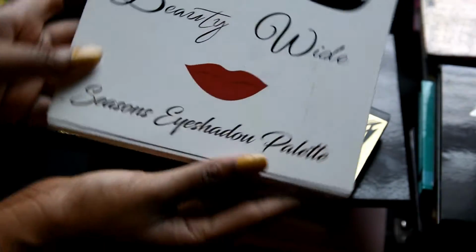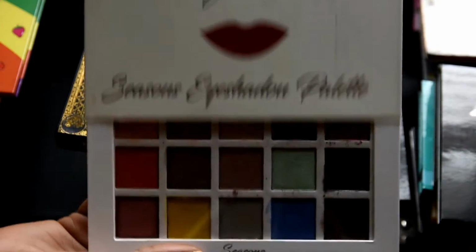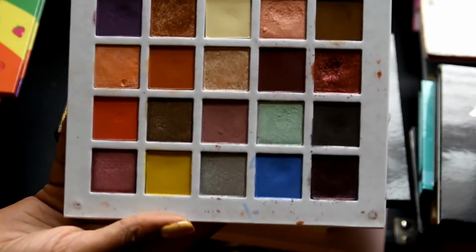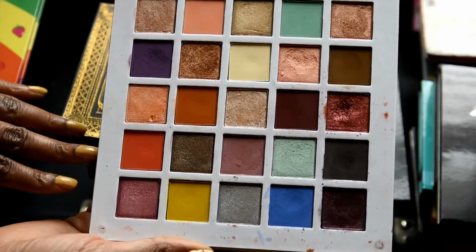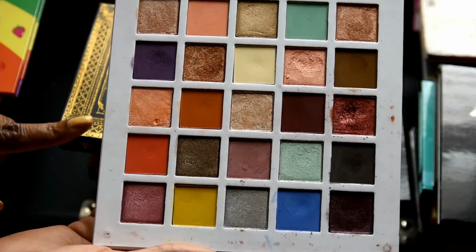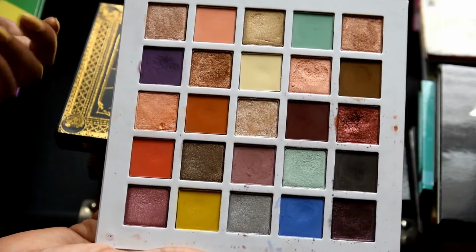So on top is one of my favorites. This is the Beauty Wide Seasons eyeshadow palette. I think this was like my favorite for 2017. Excuse me. This is a Middle Eastern brand, and I really enjoy the formula, really do. The color scheme is interesting and unique. I still have yet to get their second palette. I really do want to get it. I just am never in the mood to get it. I don't know, it's weird.